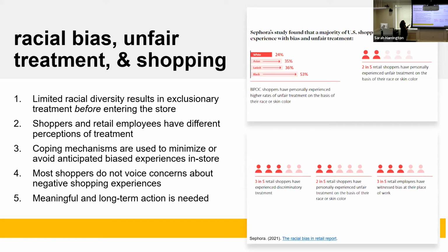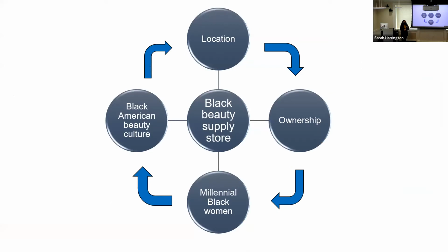So these same things are also happening at the beauty supply store, even though this is not specific to beauty. And I'm going to talk about how it's happening gradually. So what makes the beauty supply store different from all of the other beauty retailers that exist?